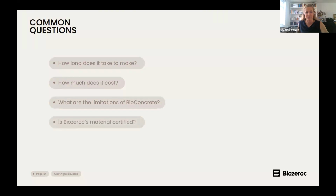Is this material certified? Short answer, no, not yet. We are about to launch a 2-year project with a research institution to independently verify our broader material performance, which will be the first step towards certification. And in the meantime, we are prioritizing collaborations with partners that have a really strong sustainability agenda in place and are as such willing to trial our products in non-structural low-risk applications.